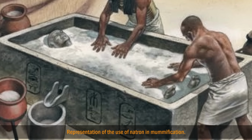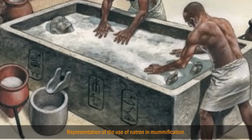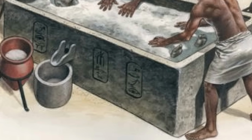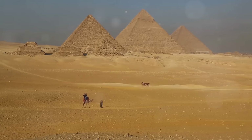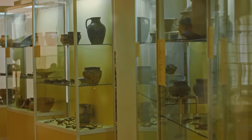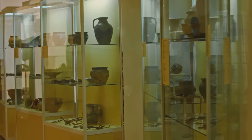Natron, a desiccant, played a vital role in mummification. It acted like a sponge, drawing out all the moisture from the body, effectively halting the process of decomposition. This natural salt, readily available in the Egyptian desert, became synonymous with preservation, its use extending beyond mummification to preserving food and other perishable goods.